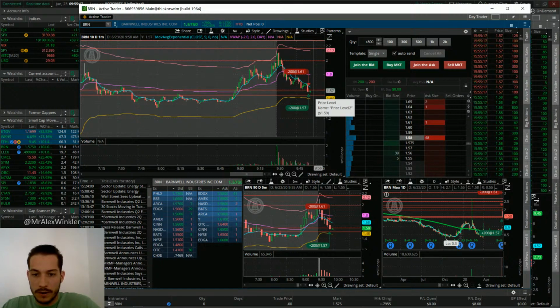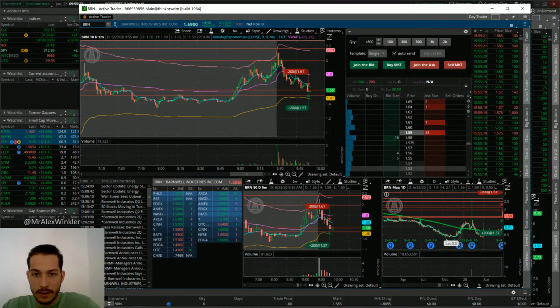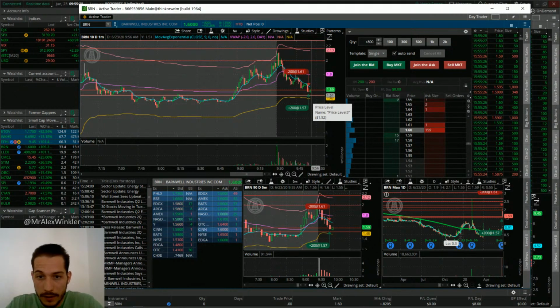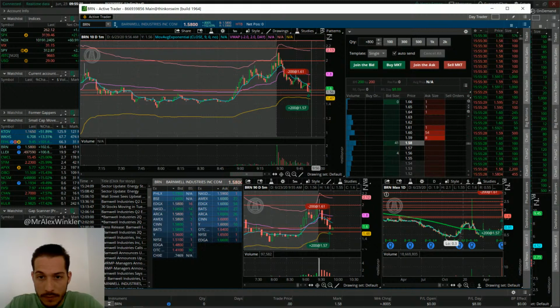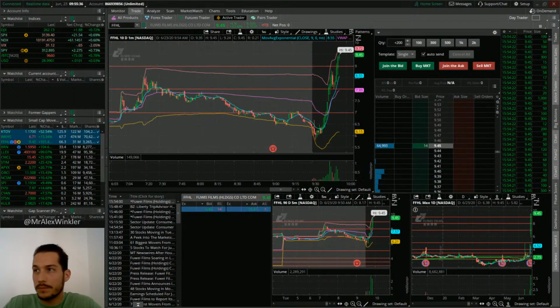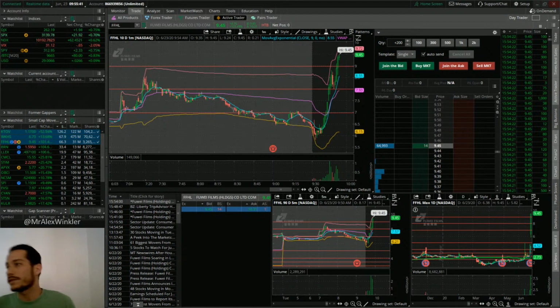Got to be careful here. You don't want to get stuck in a stock that just keeps going down, but at the moment, big support in this area. Not sure if we're going to get it this time. Another pullback here. 56. Yeah, I missed this one again. Not an easy stock to get. It kind of flashes there for a second.